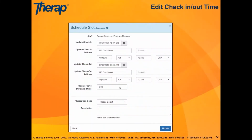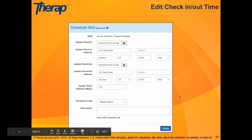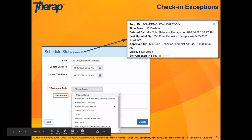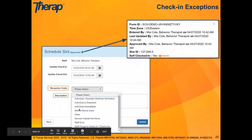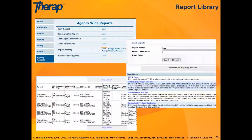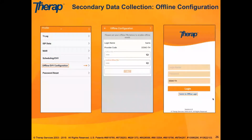Like I mentioned, you will have that ability to edit, so you could come in and manually enter that out time if you forgot to check out. Anytime you do that, it is a manual edit to that EVV data, which is supposed to be captured in real time. So if you are making a change, you will have to choose an exception description. This is a reason or justification for that change. You have access to also review this data in a report form if you find that to be an easier way to look at your information.